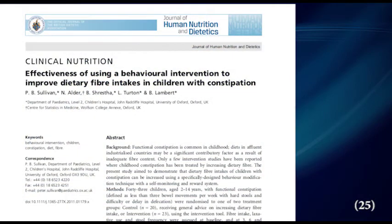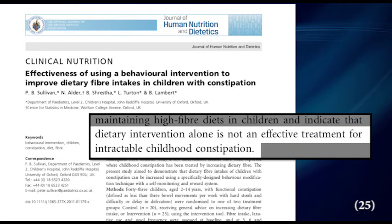Research by Sullivan et al. in 2012 used behavioural intervention to successfully modify the diets of children with constipation for 3 months compared to standard interventions. They also pointed out that dietary intervention alone is not an effective treatment.